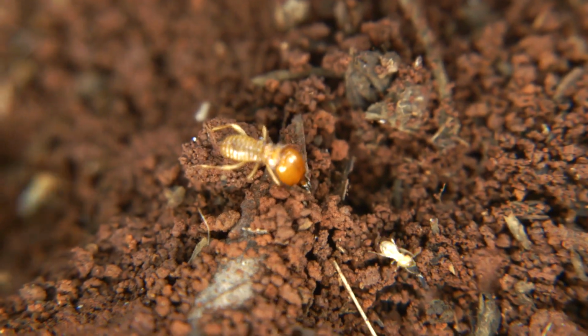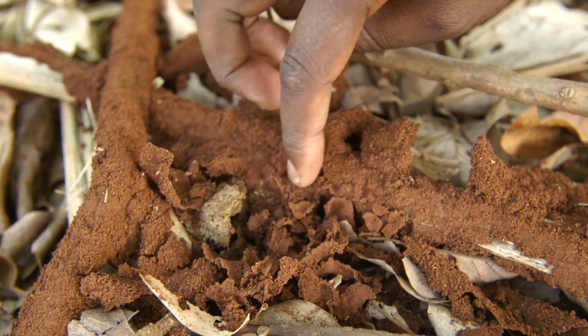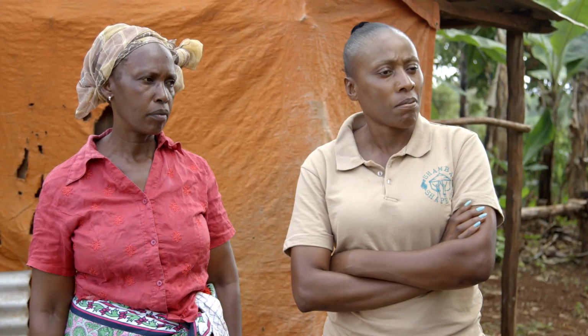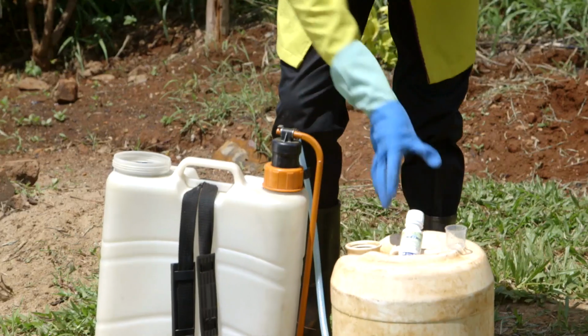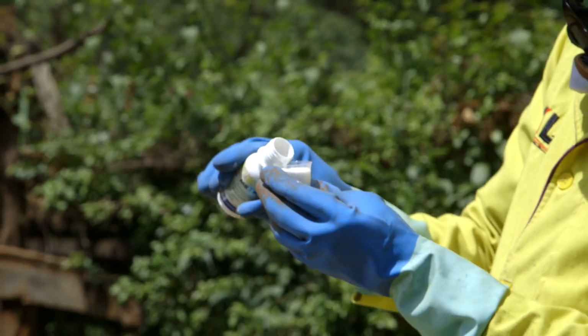Termites are very destructive. They can destroy a house in a very short time. And if you build a shed, after a short time it is going to eat into your profit. So you need to get rid of the termites. They even eat maize stovers. So the best thing is to prevent the termites and eradicate them by using a termiticide.